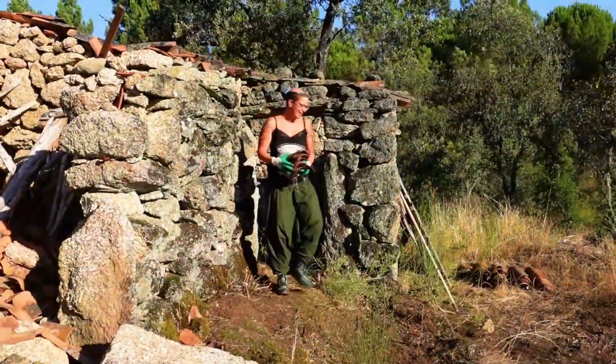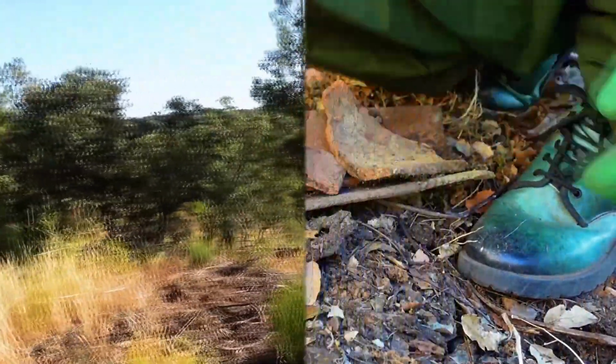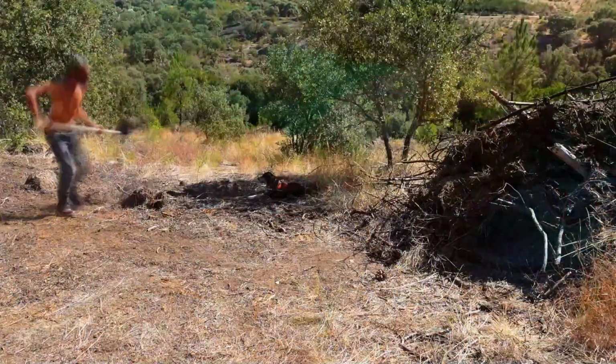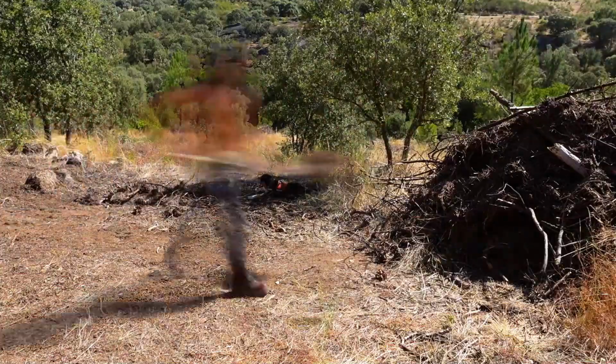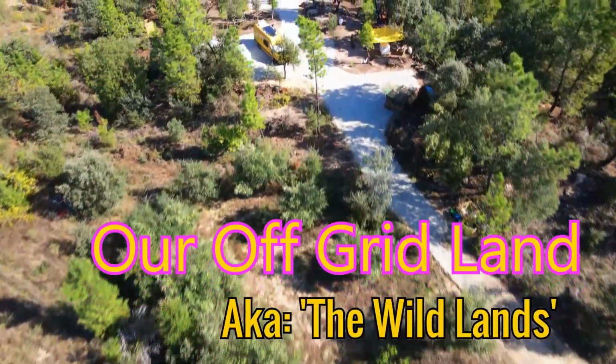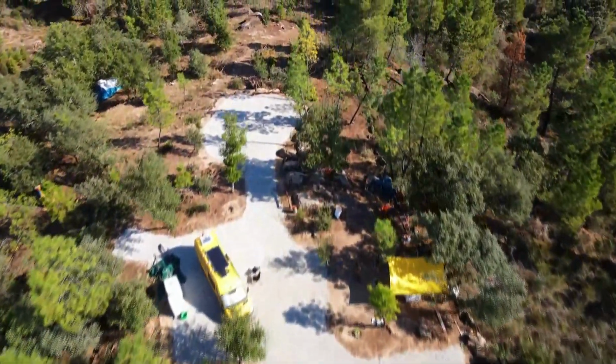In July 2021, with the increase in travel restrictions caused by Brexit and the pandemic, we decided to buy off-grid land in Portugal to live a more sustainable lifestyle. Follow along with our journey as we turn our beautiful but derelict land into our very own slice of off-grid heaven. Wildlands.